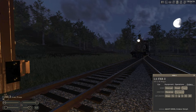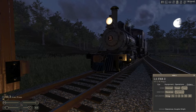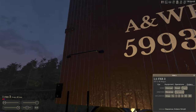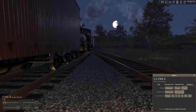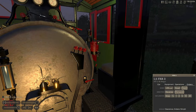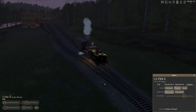All right, about two cars, Al. Yeah, maybe one. I might have miscalculated. Stop! Man, he slams them home with authority. He is not messing around. Don't really need air in that. It's just one empty car, but go ahead and do her. All right, good sir. Let's head on back to Bryson.